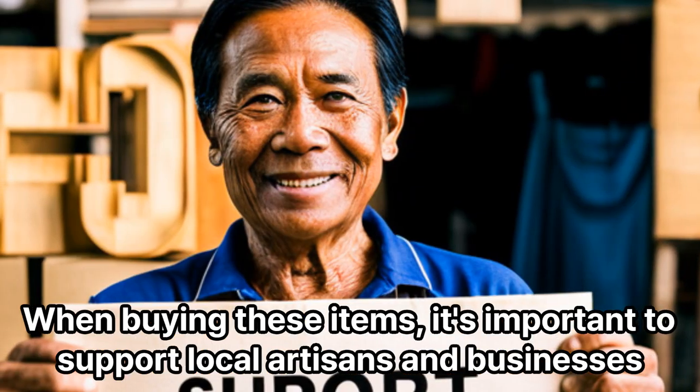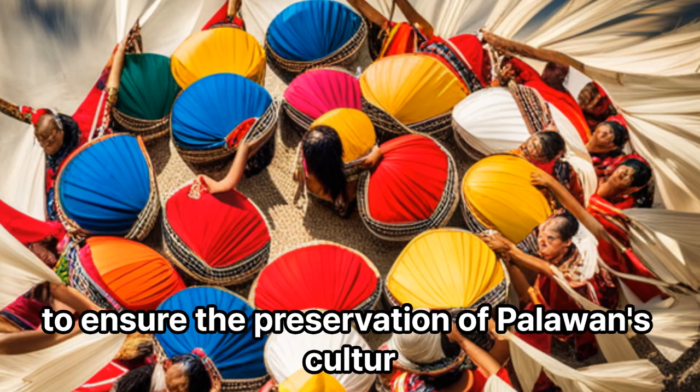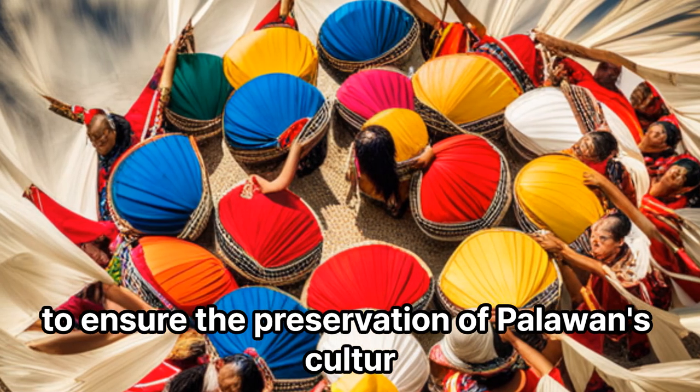When buying these items, it's important to support local artisans and businesses to ensure the preservation of Palawan's culture.